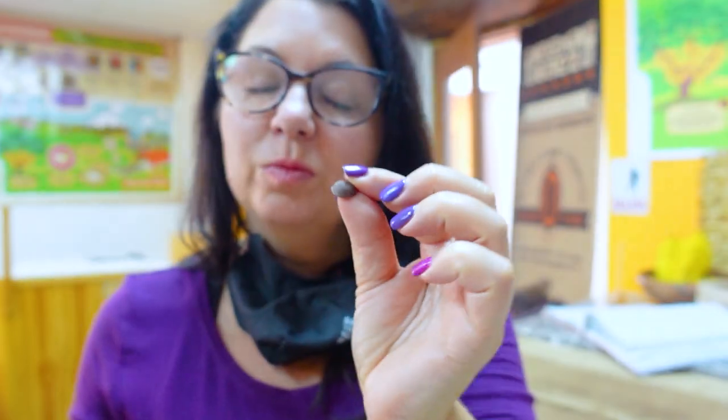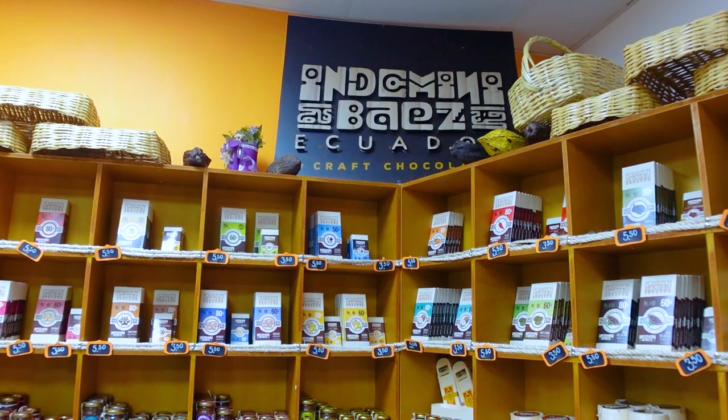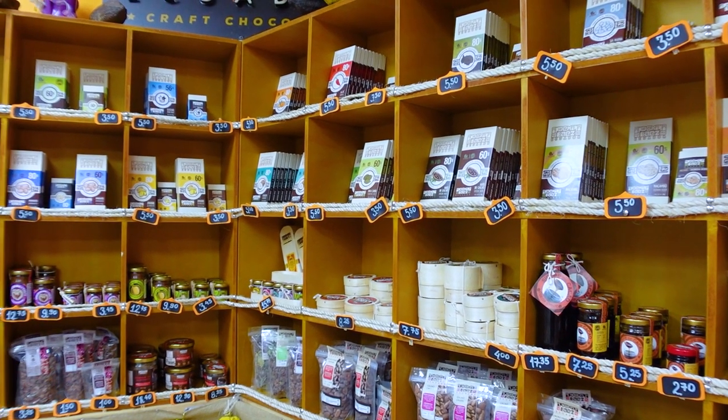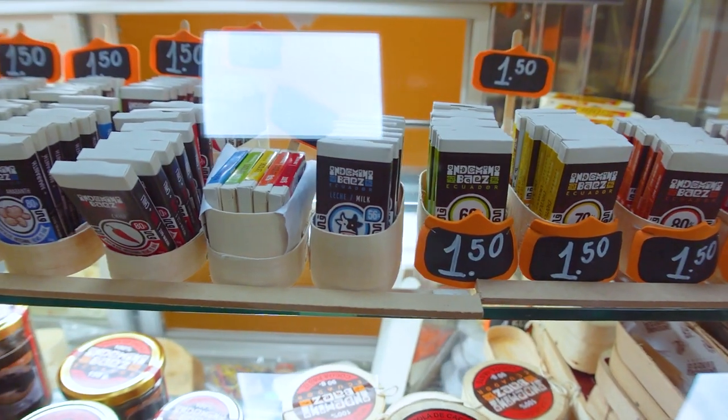I've eaten chocolate all over Ecuador, and although I thought I had seen it all, I came to Quito and I'm blown away. I'm at Chez Tiff, which is a cafe that houses the chocolate company Indomini Baez. And it's a husband and wife team that are committed to using one specific cacao fruit called arriba, which is endemic to Ecuador. So right now in Ecuador, most of the production is by this hybrid cacao plant, but they are so committed to maintaining the heritage and keeping this as a viable cacao fruit that it is the only one that they use.